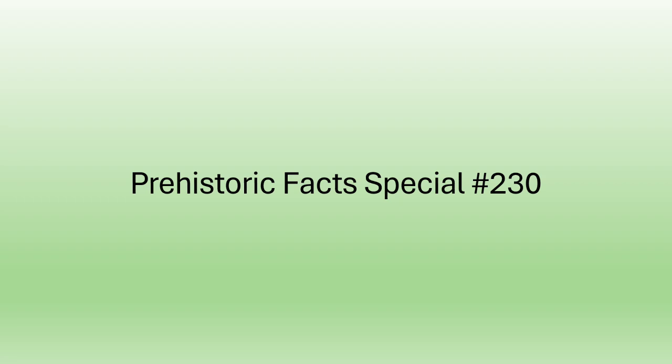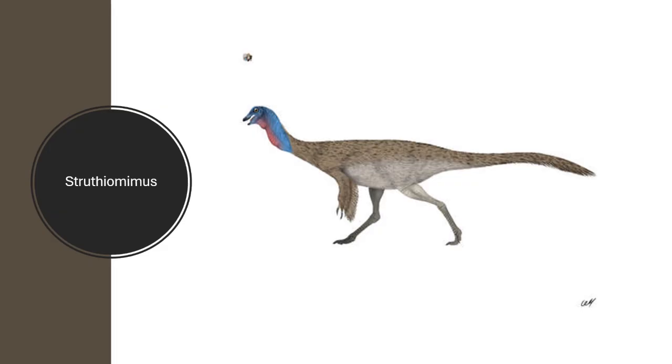And we're going to be talking about a theropod dinosaur. And that theropod dinosaur is Struthiomimus. And so here is an artist rendition of possibly what Struthiomimus looked like. I like this one because it's got some color right towards the head, and it's got those other types of features which I will talk about in a bit in this video. So let's actually get started.